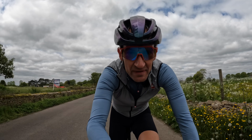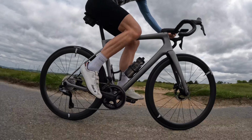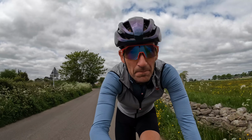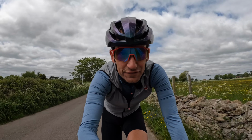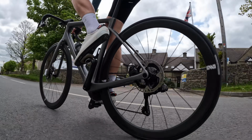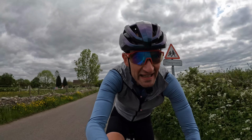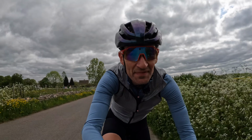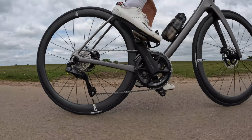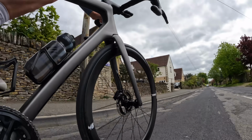Well, there's no getting away from it. The expensive bike is far nicer to ride than a cheap bike. It's more refined, smoother, better on the rough roads, feels faster, more efficient everywhere, handles like a gem through the corners, climbs really well. And then the electronic gears, while you don't really need them, they are very nice to use. And the hydraulic disc brakes allow much easier one finger braking in all conditions and all situations.